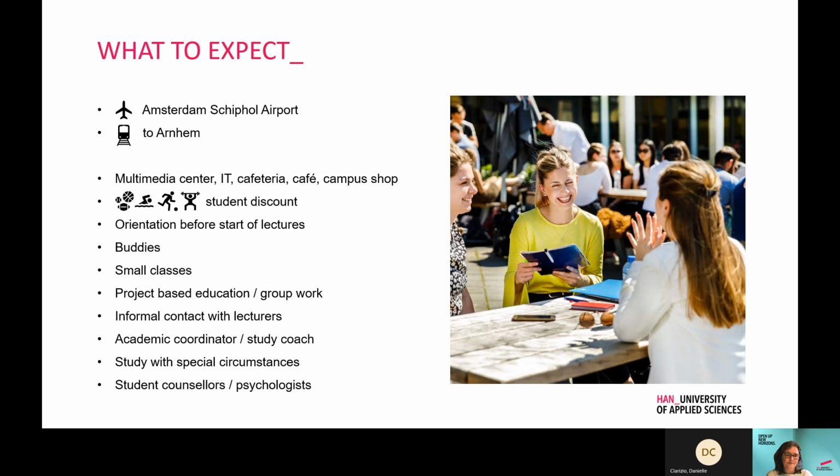We also have what we call the International School of Business Community, and they also organize all sorts of sporting activities and other activities for students. We always have an orientation before the start of lectures, and then we also have some buddies that help you out to explain things and show you around.